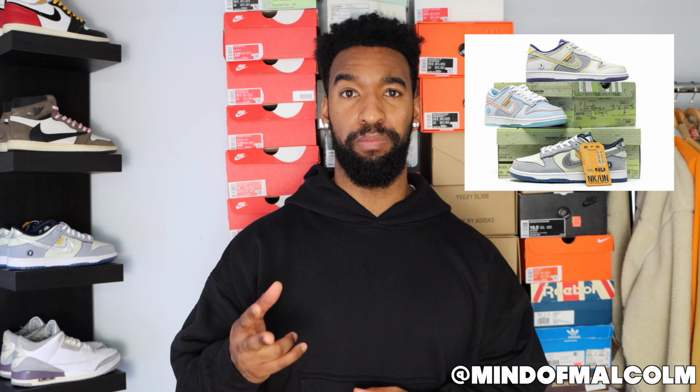This release was actually a Union LA exclusive colorway, and it's a pack of 3 dunks, 2 of which have yet to release. I think one is kind of purple and one is blue, and then there's a pistachio green that I have behind me, and this is sick.